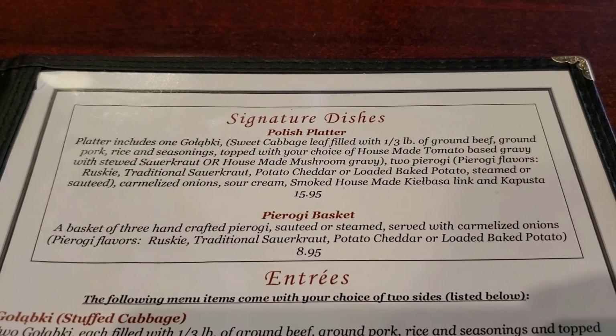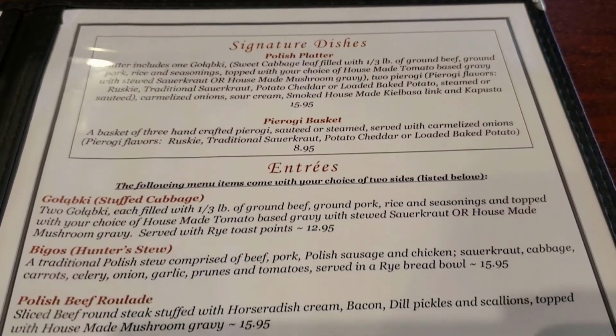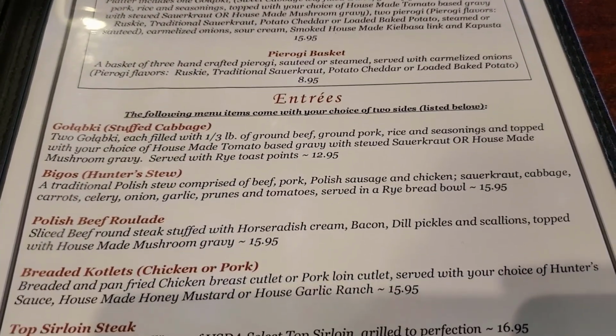Yep, witam, welcome. Signature dishes. I got the Polish platter. That looks like a little bit of everything. Pierogi basket, golabki, bigos, hunter stew. I think I'm going to get the Polish beef roulade, and that comes with two sides. So how about the kielbasa and the salatka kartoflana, Polish potato salad.